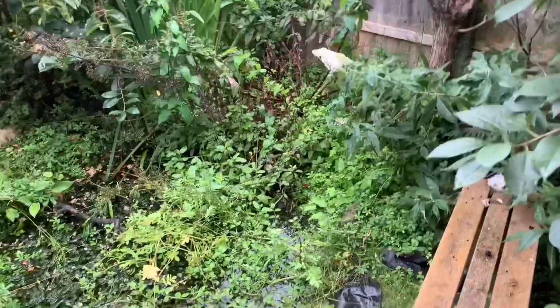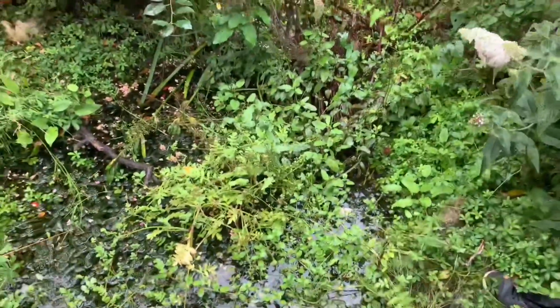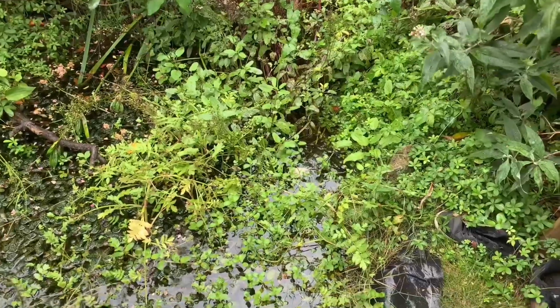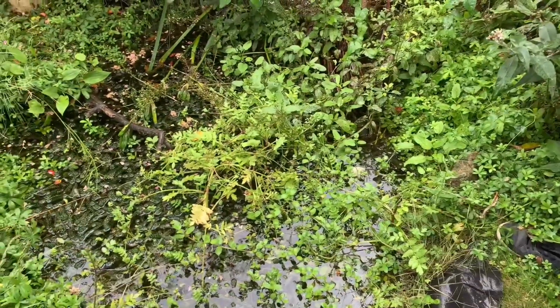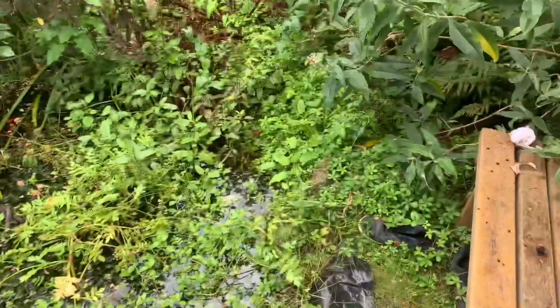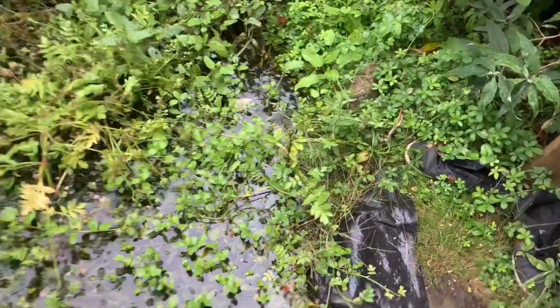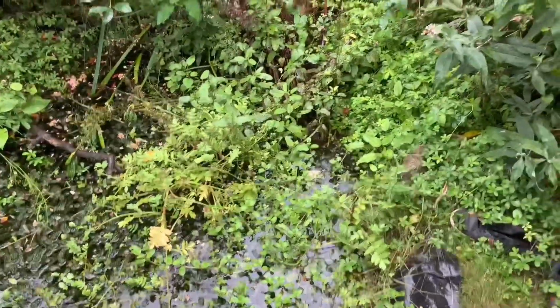Pond needs a little bit of maintenance. I need to cut back some of those weeds and pull out some of it as well. But at the moment, we've still got all the frogs around, as I say, and I can't see any. Well, it's wet at the moment, isn't it? It's raining, so they'll be foraging for food.